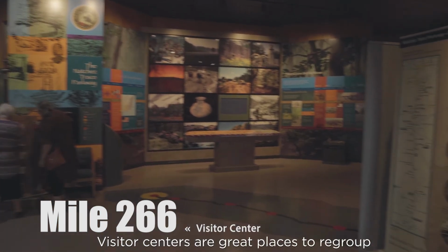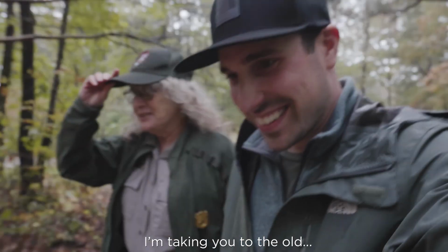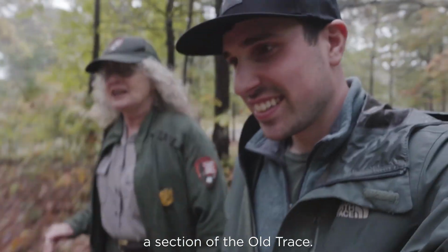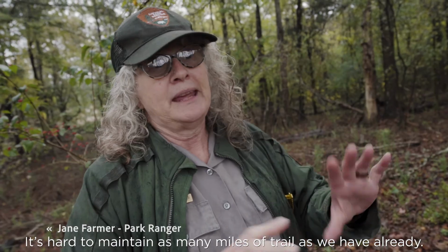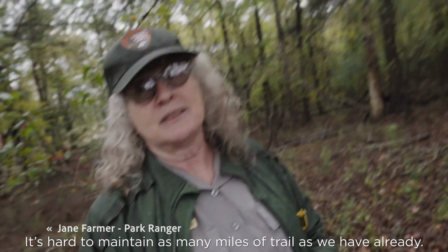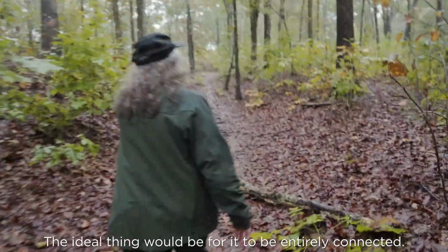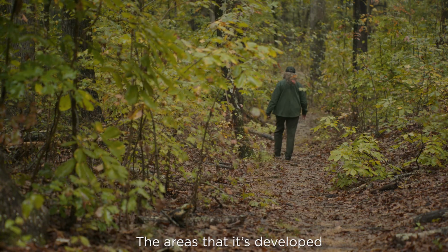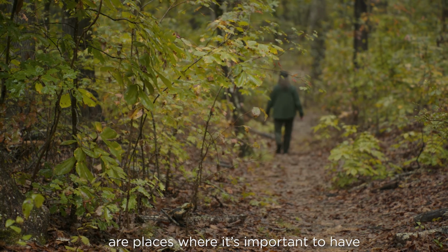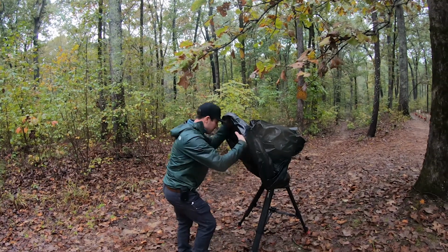Visitor centers are great places to regroup, and I love when rangers give you the backstory. I'm taking you to a section of the old trace. Ooh, puddle, hang on. It's hard to maintain as many miles of trail as we have already. The ideal thing would be for it to be entirely connected. That's kind of cost prohibitive. The areas that it's developed are places where it's important to have those places specifically protected.